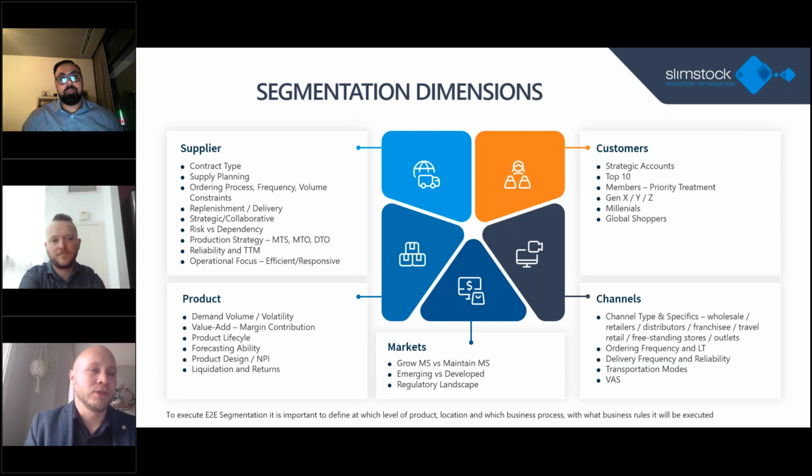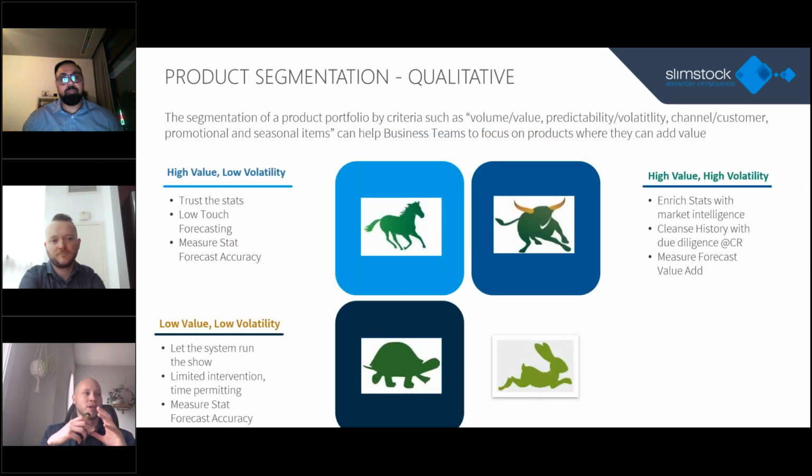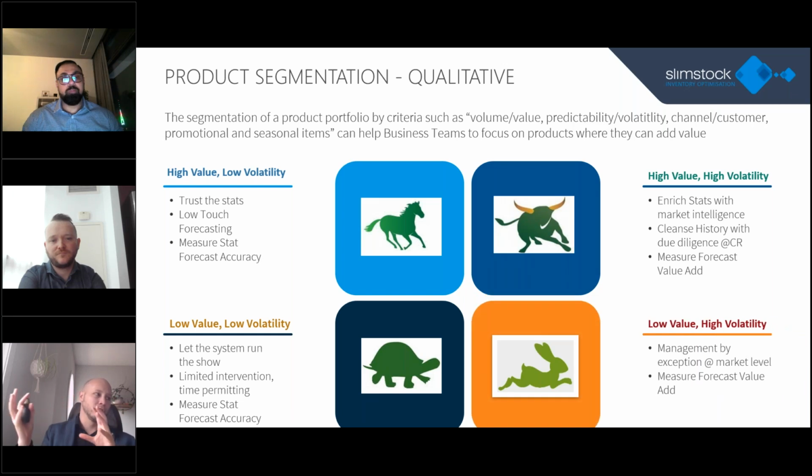So now, if we actually want to go through an elaborate example of a product segmentation. What we see here is that there are a lot of different types. We can use different sorts of axes, different sorts of criteria, and multiple dimensions. Can you really talk us through an example of segmentation for, let's say, demand planning, and what different strategies we decide on for each segment, for the different quadrants that the segmentation yields?